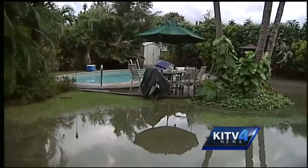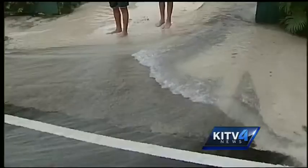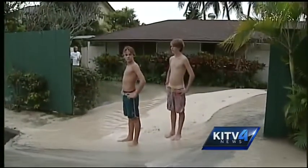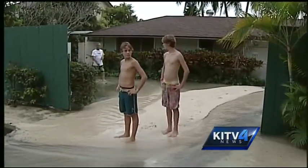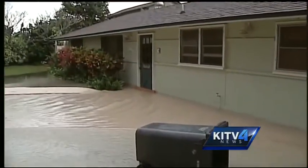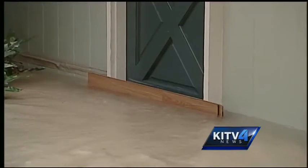This property with a pool looked, well, more like a pool. And from the street, this home looked like it was built on Kailua Beach with waves of sand covering its driveway. My son heard something and looked, and the water comes rushing through the door. And we went out and looked out in the front yard, and here it's 5, 6, 8 inches of water running in the driveway, and then the house was flooded, just like that.